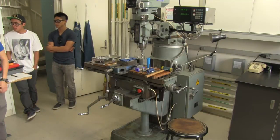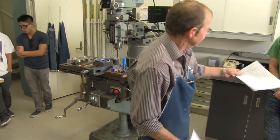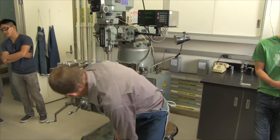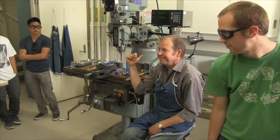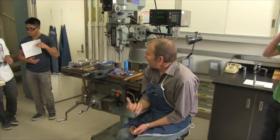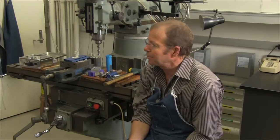Okay, you ready to take a leap of faith? Let's talk a little bit about CNC machines. But I'm going to go back a half a paragraph. Any questions about anything on this machine? Okay. Everything that I've talked about so far pertains to a manual mill, right? Manual meaning everything on the mill is manipulated by the operator.